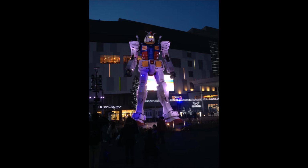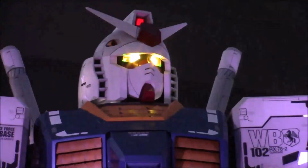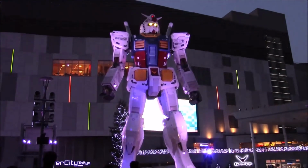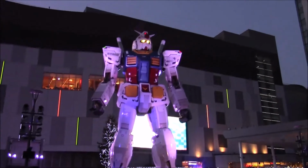It looks pretty cool. Apparently there's a whole light mapping show, but we just got a little bit of the early show. We didn't get the full effect, but it's still pretty neat. I'll show you a piece of it. Well, I'm showing you a piece of it.